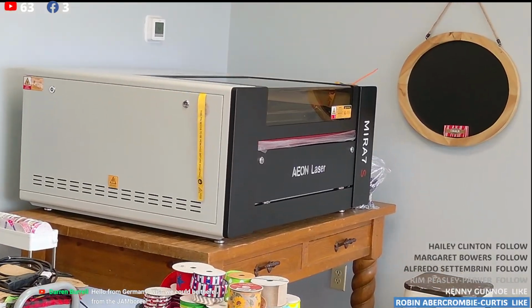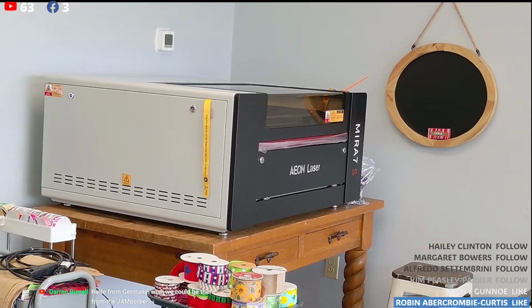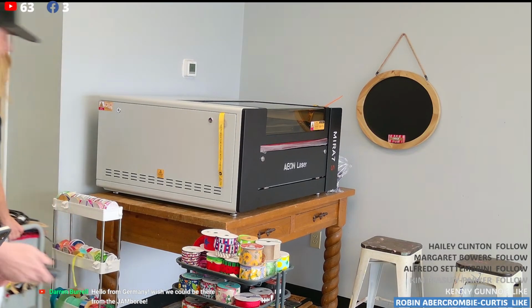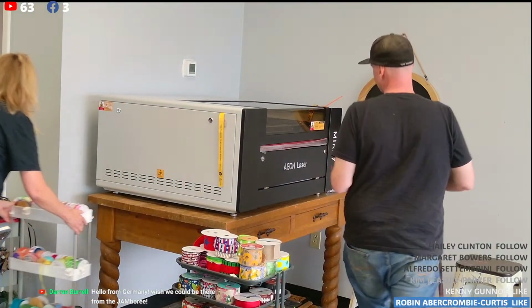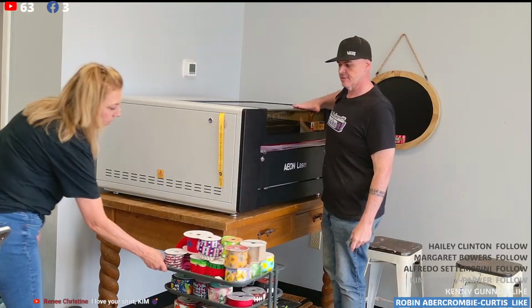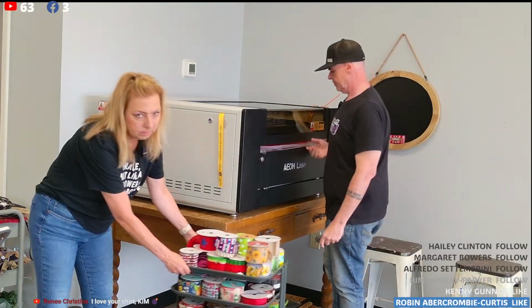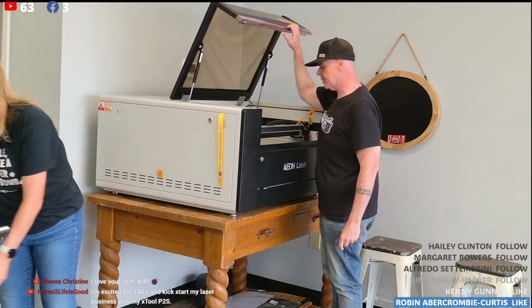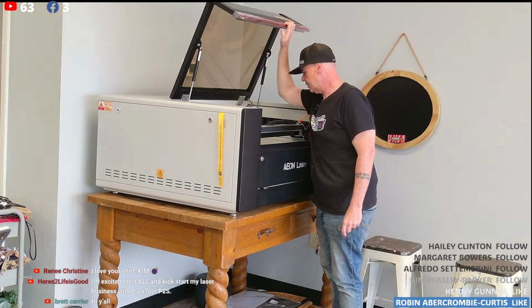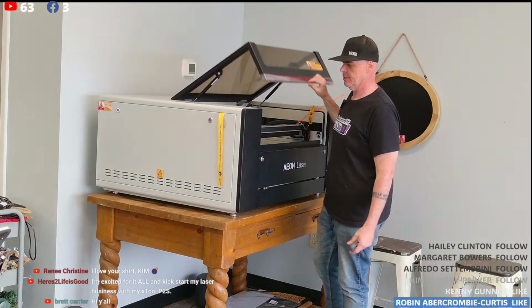There you go. That's the Mira 7. It is bigger. I'll go stand by it. Let me move some stuff out of the way, and then we can pan around to the P2. This isn't even supposed to be here. This is in transition. So, this is how big it is. She's a biggie. What did we determine? The bed was 18 by 24? Yeah, 18 by 24 bed.